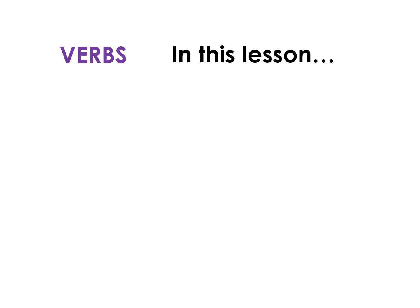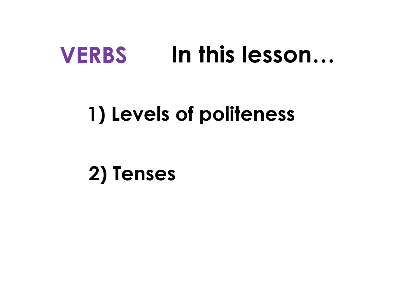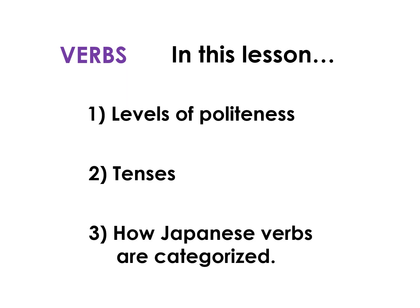In this lesson, I will give you an overview of Japanese verbs. We will examine how Japanese verbs are structured, looking at levels of politeness, the basic tenses, and the major verb categories.